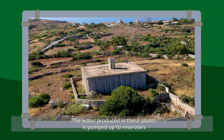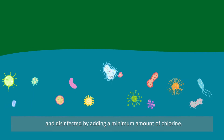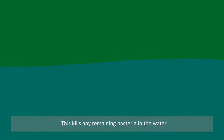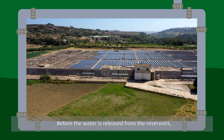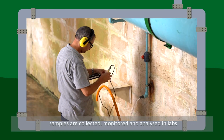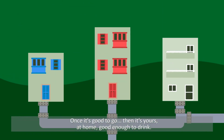The water produced in these plants is pumped up to reservoirs where it is mixed with abstracted groundwater and disinfected by adding a minimum amount of chlorine. This kills any remaining bacteria in the water, but is of a low enough level not to have any effect on our health. Before the water is released from the reservoirs, samples are collected, monitored and analysed in labs. Once it's good to go, then it's yours, at home, good enough to drink.